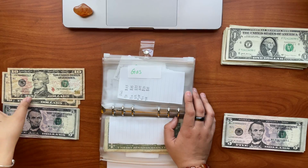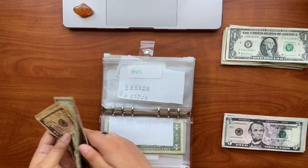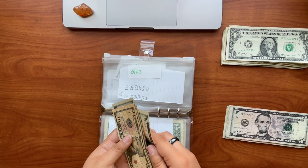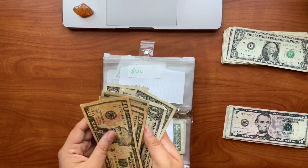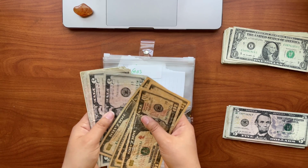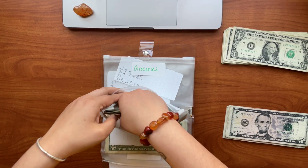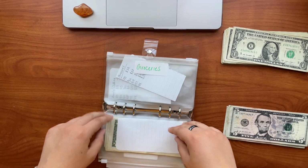Gas is getting 85. So 10, 20, 30, 40, 45, 50, 55, 60, 65, 70, 75, 80, 81, 82, 83, 84, 85. And for my gas, it's a lot easier if I have multiples of smaller bills, because I try not to let my tank get empty. The way that I calculate or estimate helps a lot better when I have smaller bills.